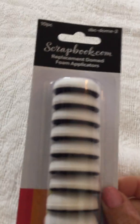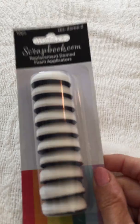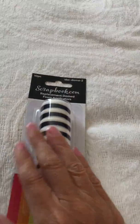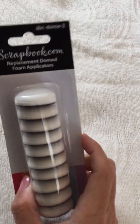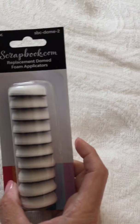But scrapbook.com has come out with domed applicators. And these are foam. And so I got this pack of 10. And somewhere in my bag, which I will show you in a minute, is actually what I ordered from scrapbook.com was this, and then a pack of 2 handles that comes with 2 applicators. So I have 12 of these domed. But look, they're going to blend even better than the flat round ones because there's going to be no edge. And they just came out recently. So I'm excited about these.